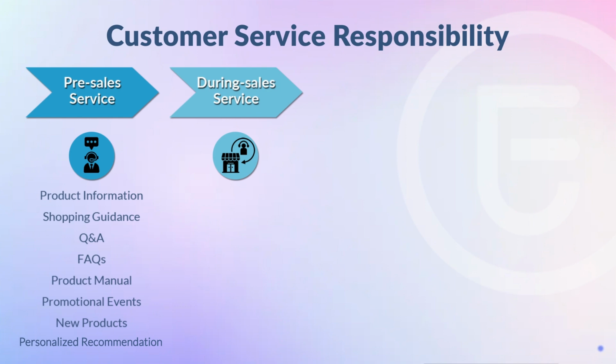Once the customer decides to buy, your team should provide during sales service, focusing on support during the actual purchase process. To make sure your customers gain a smooth, secure transaction, the team needs to do address verification. If there's an address error, as an Amazon seller, your team should consider the solution based on your shipping options, as you may use Amazon to fulfill the orders or you fulfill the orders.